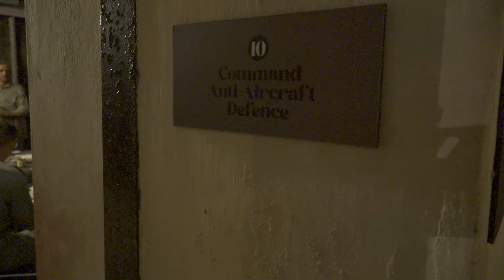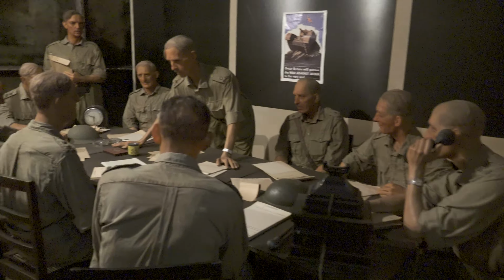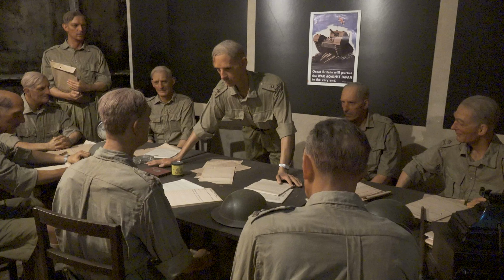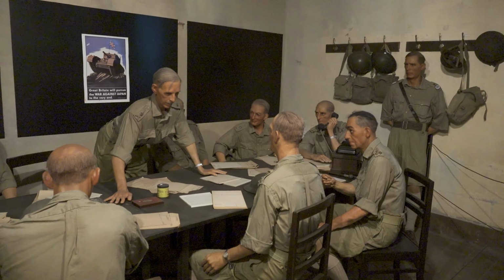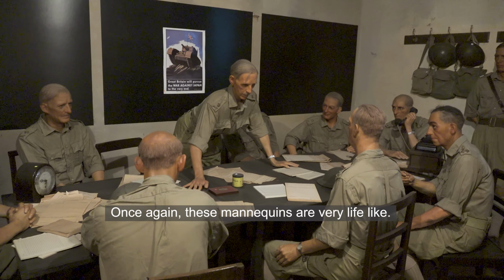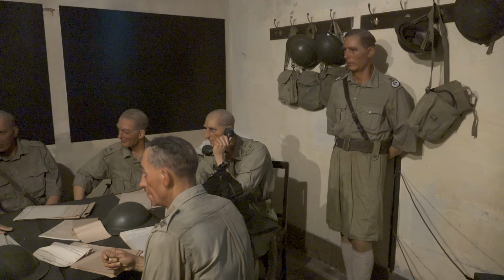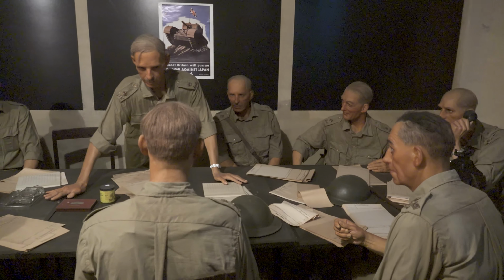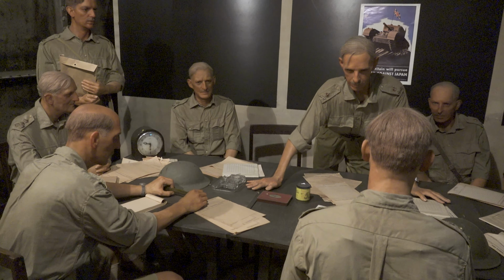Alright, this is the command and aircraft defence room, and what I learned from my previous visit here, this was actually the room where the decision was made by British Command to surrender to the Japanese. What's quite interesting is these mannequins have actually got realistic depictions of the people they're supposed to represent, of the facial features, etc.